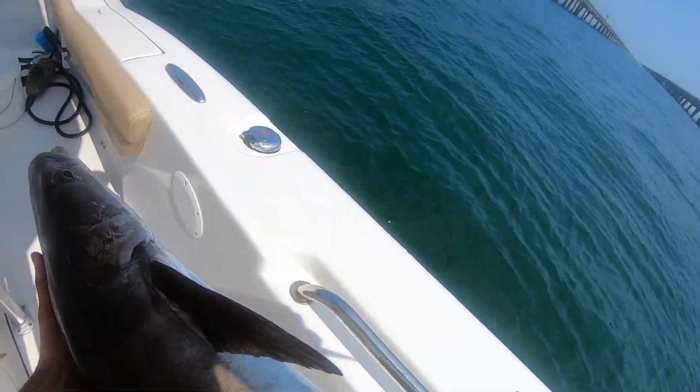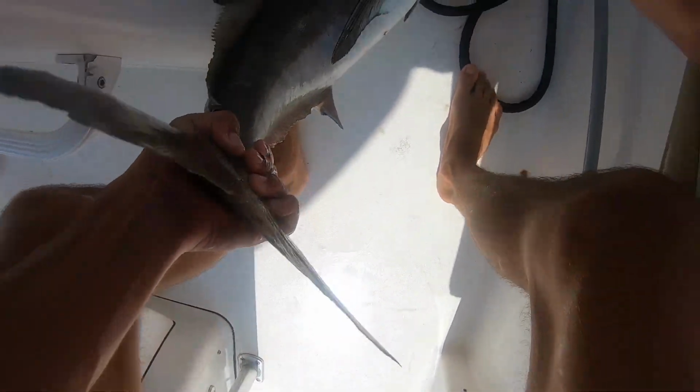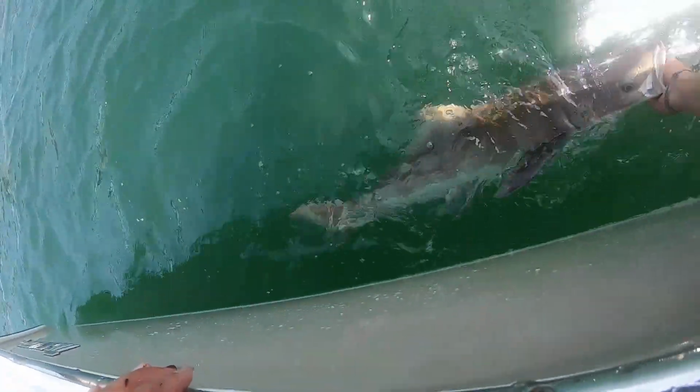I want to revive him, but I don't think I'll be able to hang on to him, but I'm going to try. So cobia are very tough to handle in the boat, and I had a bad experience one time. Normally when a fish is thrashing around, when you put them back in the water, they're ready to go. But cobia, it's strange.